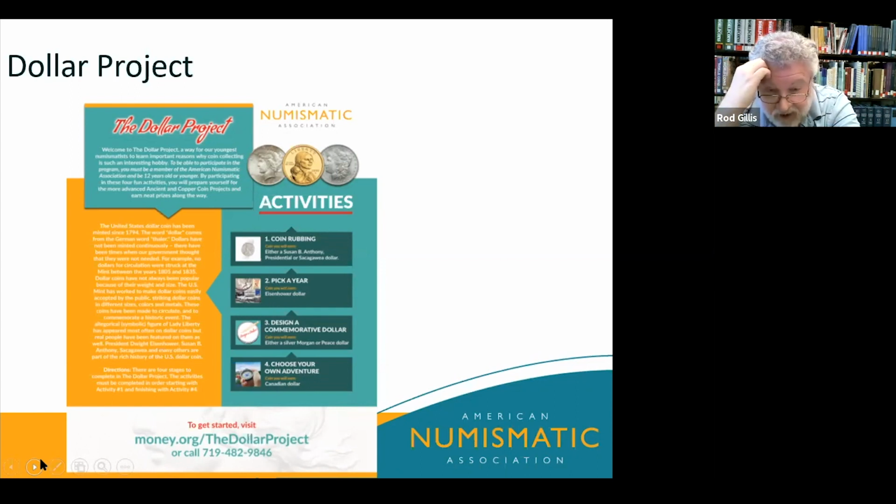Number 3 is they design a commemorative dollar coin of their own. And for that, they get an actual silver dollar coin, whether it's a Silver Eagle or a Peace dollar or a Morgan dollar. And the last one is a choose your own adventure, where they go onto the website, and it's a trip that they take through the Mint, and they have to make sure that they have the correct answers. And for that, they receive a United States Mint set. Okay, so they can receive some really neat prizes.